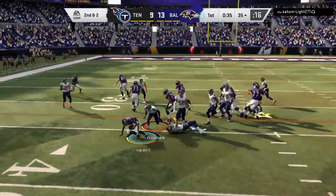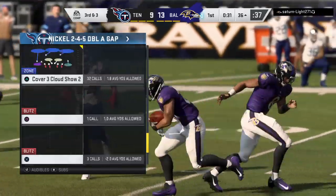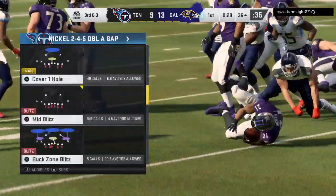On 2nd down, it's Ingram. And that play went nowhere. Losing yardage. It'll be back at the 36.